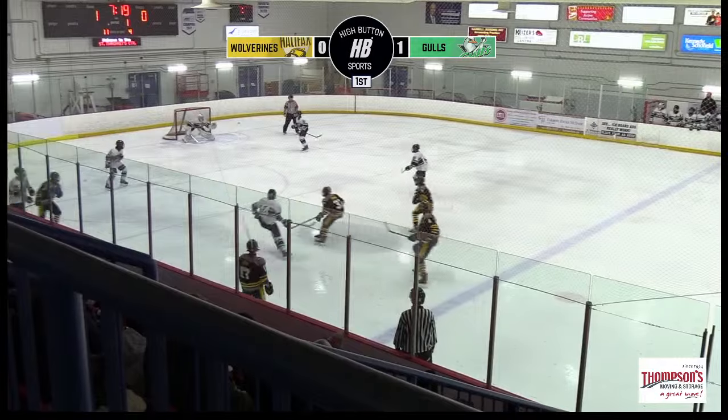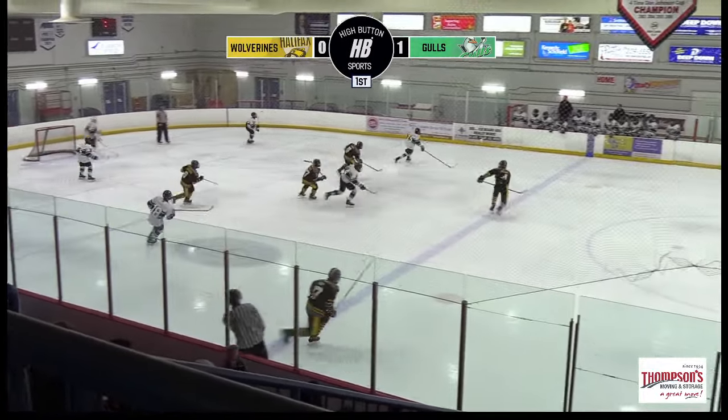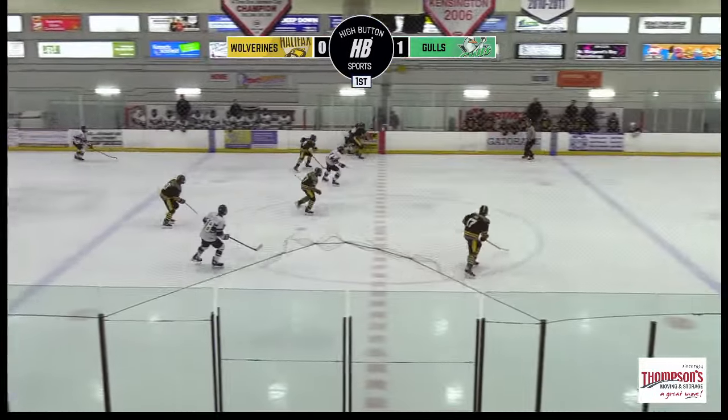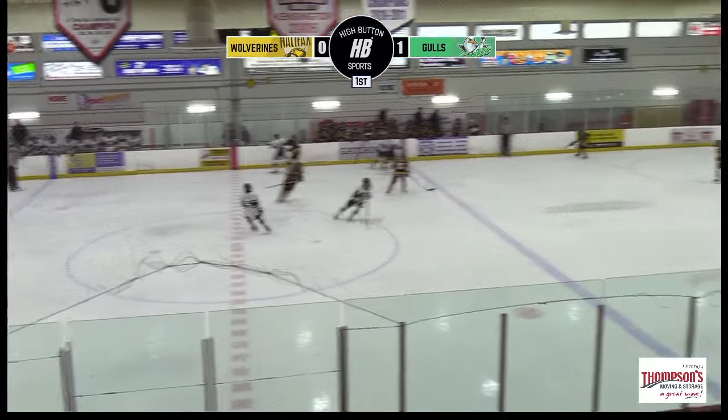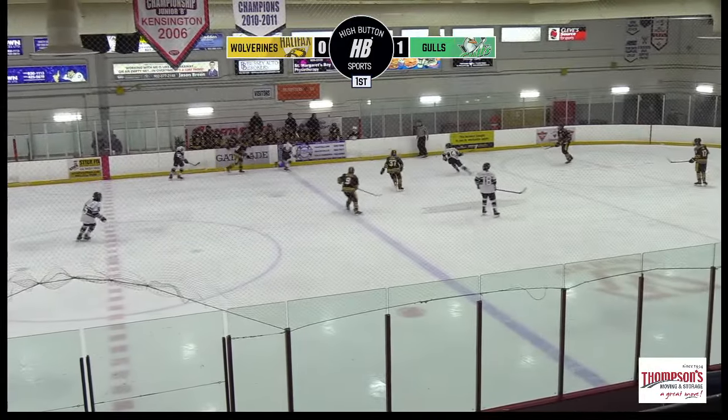Off the boards, comes up to the point now, kept in, a hard shot on there from the line. Goes wide, now the Gulls are going to pick it back up at center here. Trying to squeeze through the gap there, but knocked off his footing. Now fired in by the Gulls.